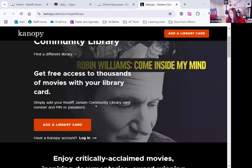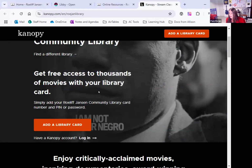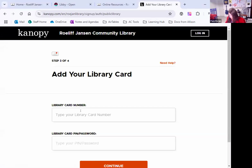Nothing shared. It didn't go through yet? No. Oh, yeah. There you go. Okay. You're on. So here's Canopy. And here's Canopy as well. You know, after clicking on that, I get this. You can select add your library card.